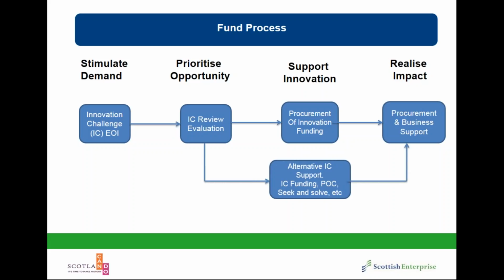But it's worth highlighting that there are alternative support areas as well. So if something doesn't quite meet the threshold in terms of going down this route, we would look to other routes to help you. It may well be actually that there's existing companies and there's not a need for innovation, that we can hook you into existing solutions there that could support you. Or it may well be that we could tap you into some R&D support through ourselves, Highlands and Islands, or perhaps Scottish Funding Council if it was meeting their criteria.